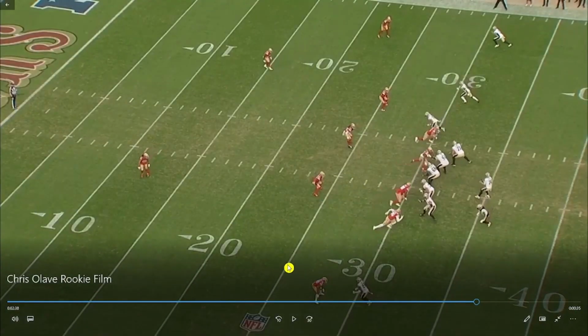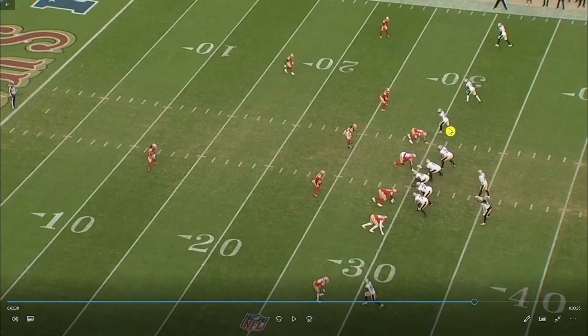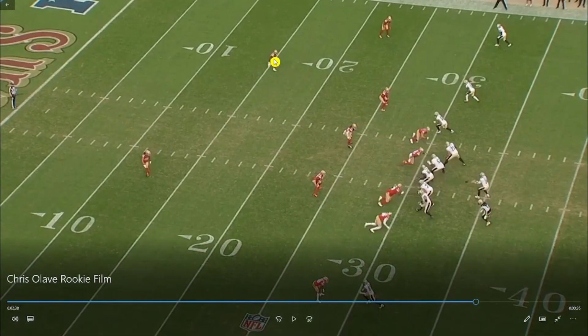I think that process and what we've heard out of camp so far is that Olave's winning more at the catch point. I imagine we'll see more of those type of plays this season. Now, I love this one because it's extremely important. Hopefully, I don't know if this is correct or not, but when you see this immediately, safety shifts back. We're in a two-high shell right here.